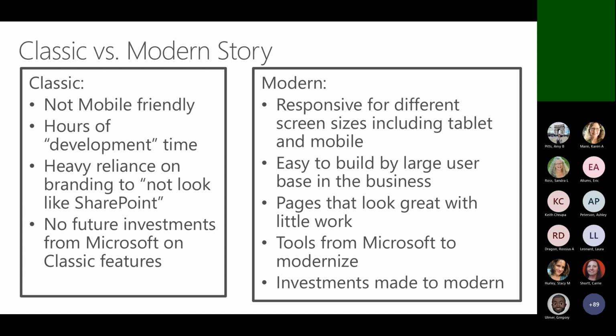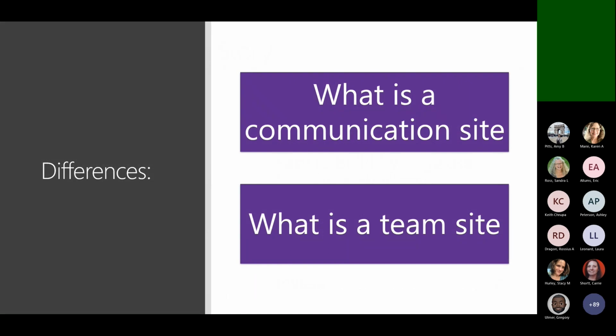So that's why the state of North Carolina has said, hey, you know what? We're going to just stay completely away from classic and focus primarily everyone on a modern SharePoint site. Now, being that we do have the two types, classic and modern, within that modern environment, we also have two templates to choose from. There is a communication site and there is a team site. So why don't we talk a little bit about what the differences are here?